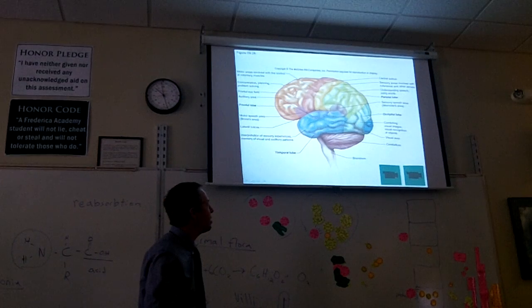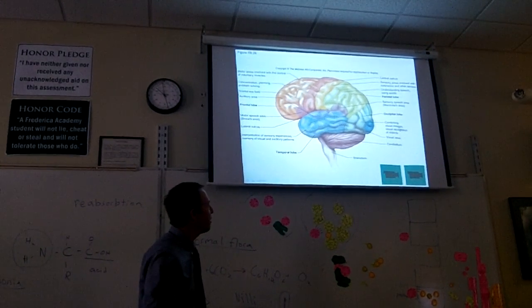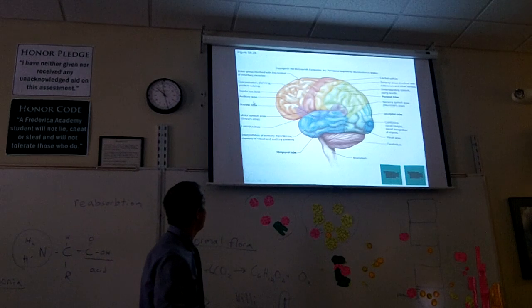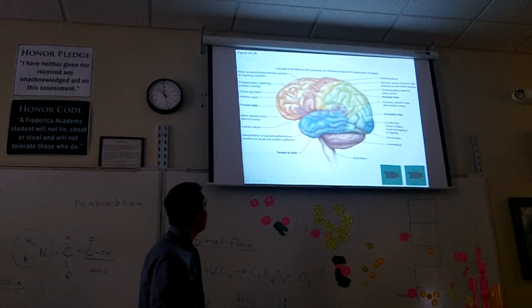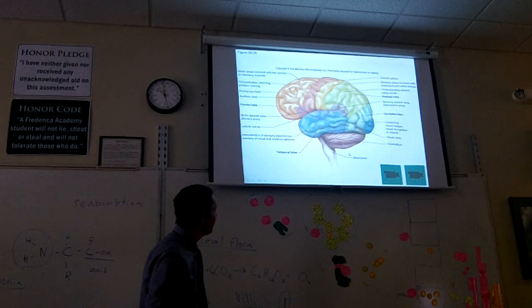The occipital lobe in the back is mostly concerned with vision, visual area, combining visual images, visual recognition of objects. There is some vision in the frontal lobe, the frontal eye field, that has to do with eye movements and such. But most of vision is in the back.